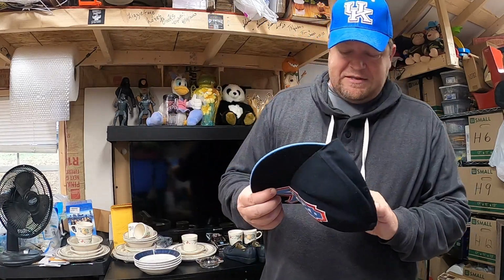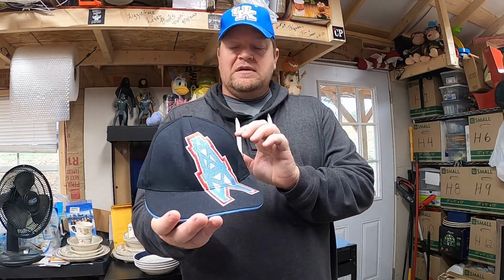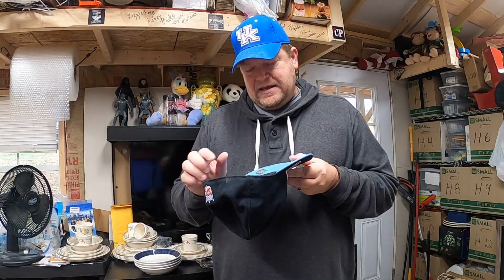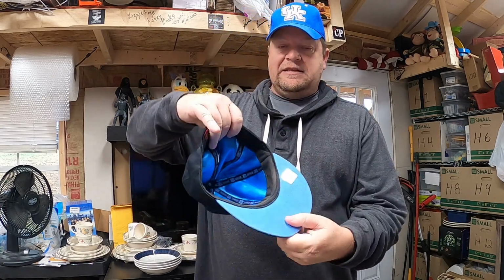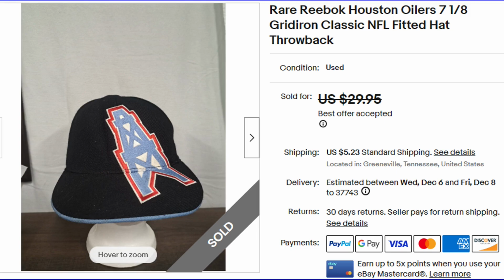And for you old timers out there, I can't say old timers because I'm one of them. This is a super cool hat. This is a Gridiron Classics by Reebok. It's the Houston Oilers. I love the design on there. I got this one for $1, and it does have a tag on it. It's 7 1/8 fitted. Super cool looking. It's even got a little bit of satin on the inside as well. I probably should have held out for a little bit longer. I had it listed for $30, but I ended up taking an offer for $25 on this one.